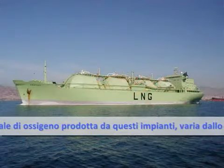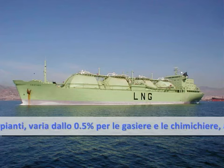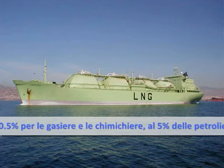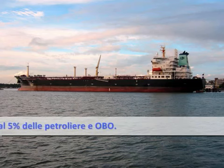The percentage of oxygen contained in the inert gas produced by this onboard system can vary from the 0.5% necessary for the chemical and gas carriers to the 5% of OBO ships and oil tankers.